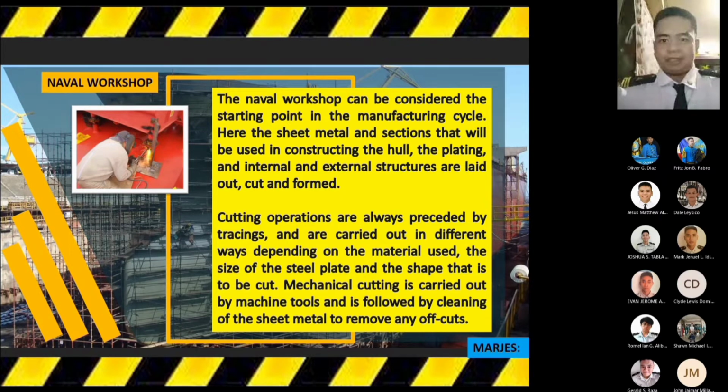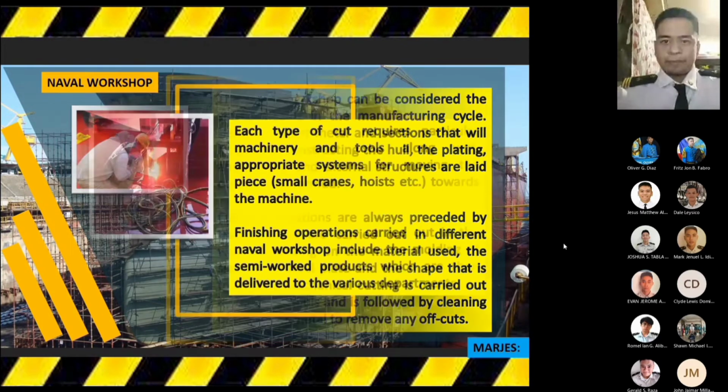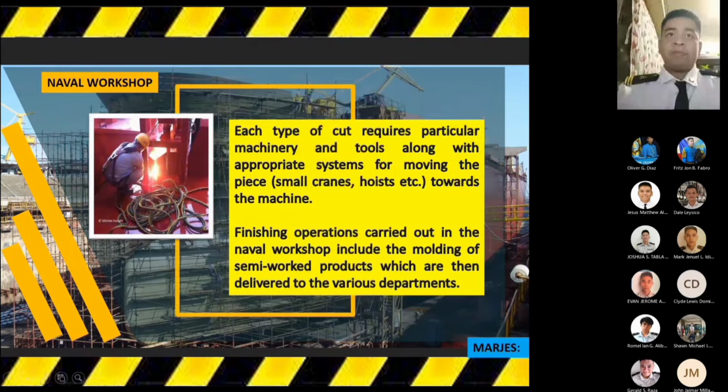Then next slide. Each type of cutting requires particular machinery and tools, along with the appropriate system for moving pieces, such as small cranes or hoists, towards the machine. After each cutting operation, the work area must be cleaned of offcuts and waste.